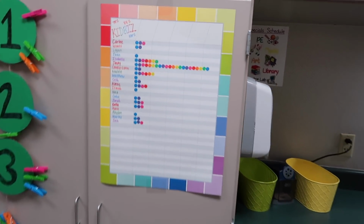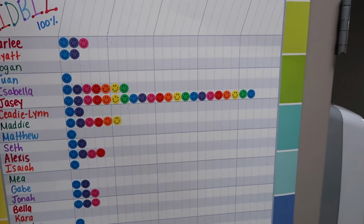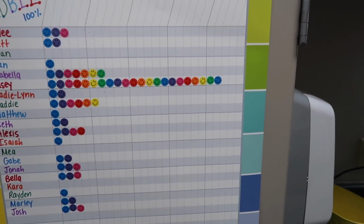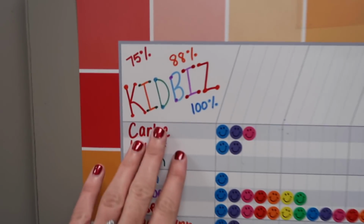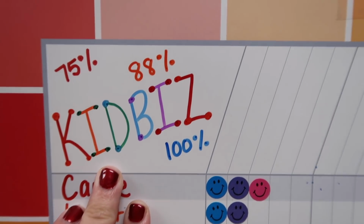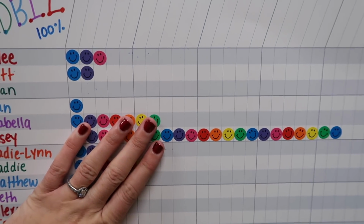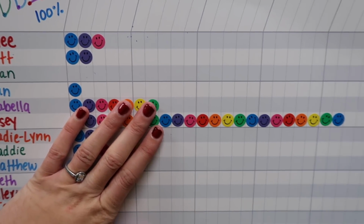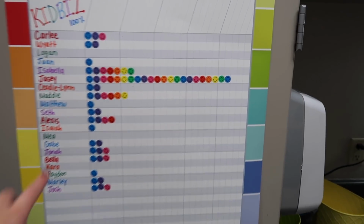Over here I have one of the charts. I don't even really remember what these are exactly called. But basically I use this for a program that we have called Kid Biz. If they get a 75%, 88%, or 100%, they get a sticker. A 75 they get 1, an 88 they get 2, and a 100% they get 3. And this just kind of keeps track of their progress, and the person who fills it out the quickest gets a prize.